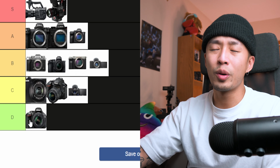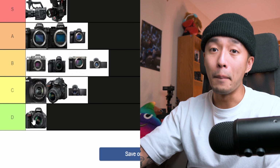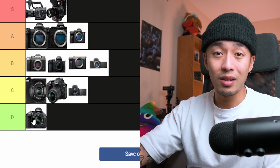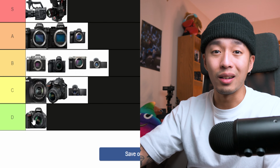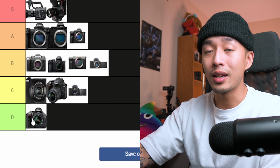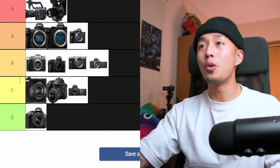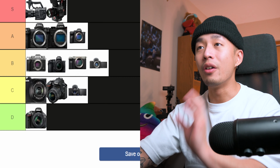And last but not least, in the D, in the doo-doo category, is still your Nikon D3500, but 1080p, still a lot better than your phone. You're like, wait, your phone shoots 4K, this only shoots 1080. Because of the sensor size, the quality will be a much bigger difference. And you can actually tell. If you put your phone quality next to a D3500, even though it's an entry-level APS-C, you can still get better quality. So that was my little rundown of comparing all these cameras on this tier ranking.